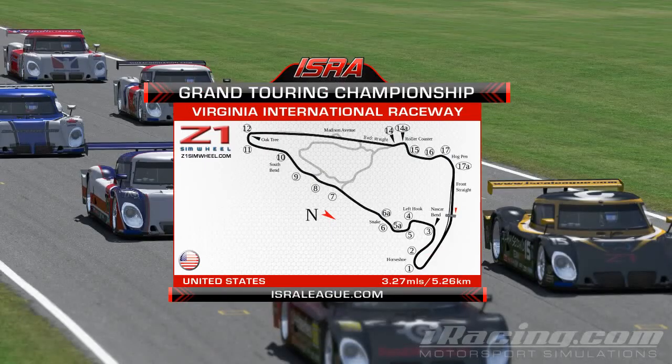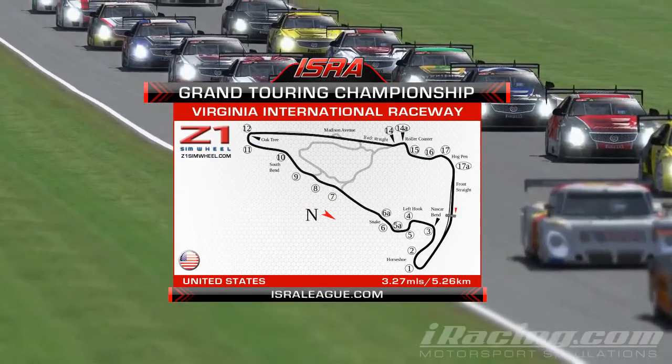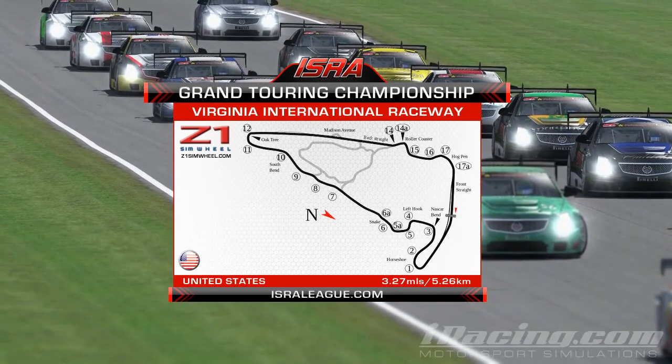Alright, well, there we go. So we have the Virginia International Raceway here. Many different configurations. We're going to be running on the full course, which is 3.27 miles. Some of the things you want to look forward to here are up and down, lots of green spaces and lots of chance to make mistakes. So there's very rarely a corner that does not give you trouble.